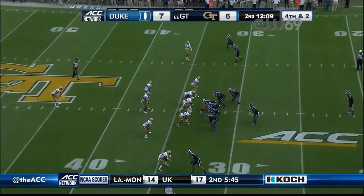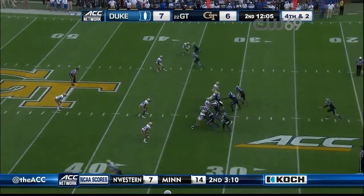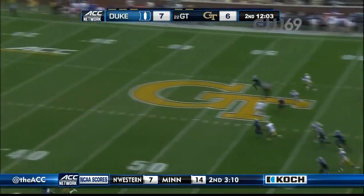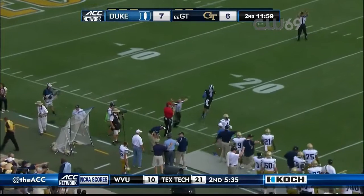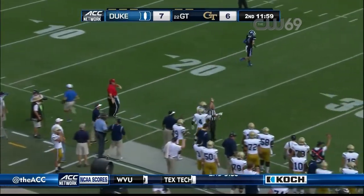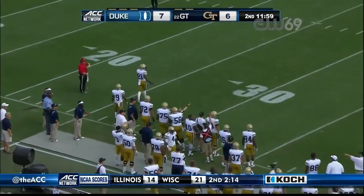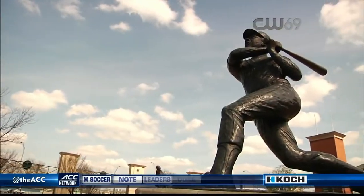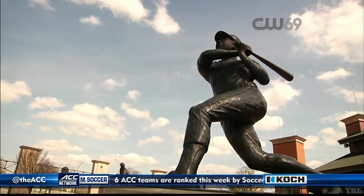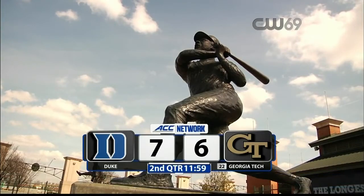Jamal Golden comes on to return this punt by Will Monday. Monday gets off a high punt, kicks it away from Golden. We'll see where they mark it. It'll come all the way out to the 31-yard line, so it's a 36-yard punt. No return. Hammer and Hank looking on. The clouds have parted. The sun is out. It's a one-point game.